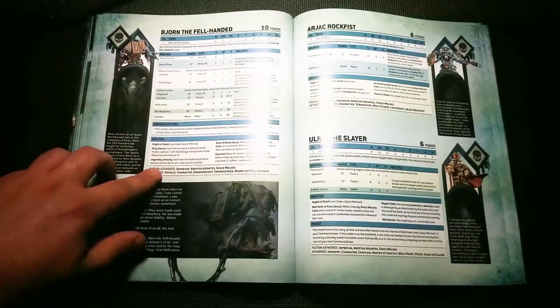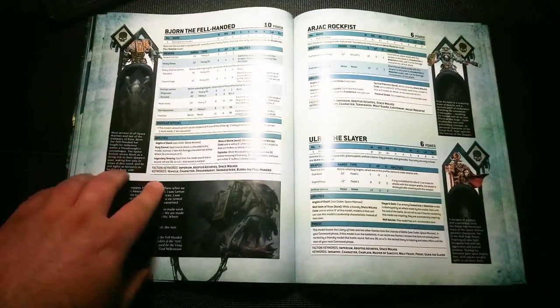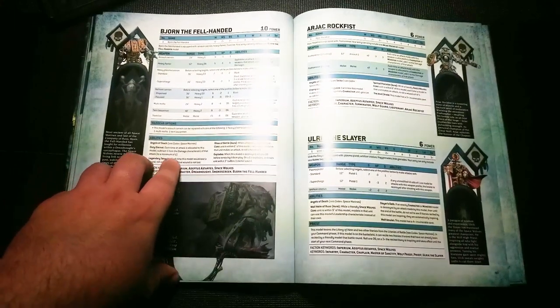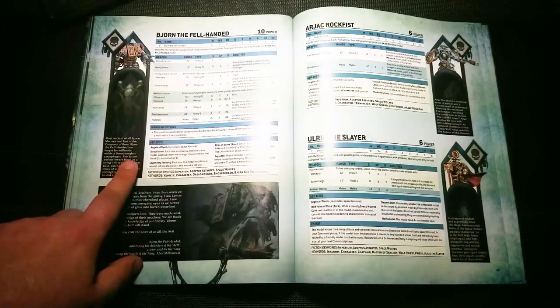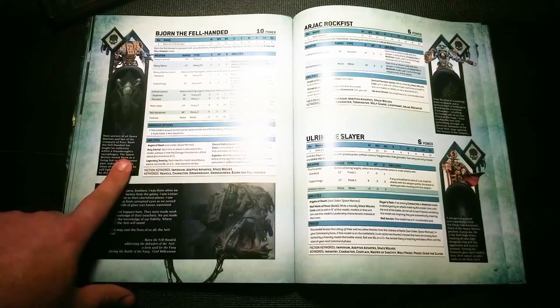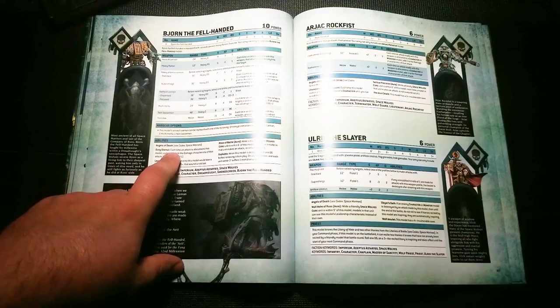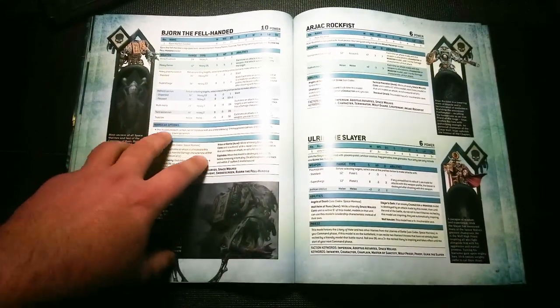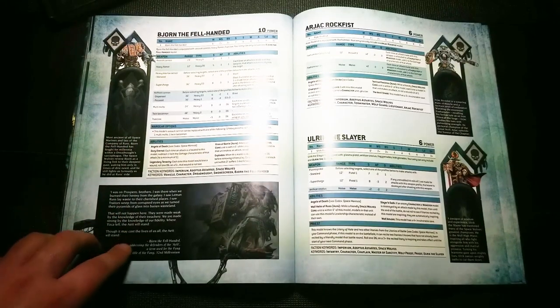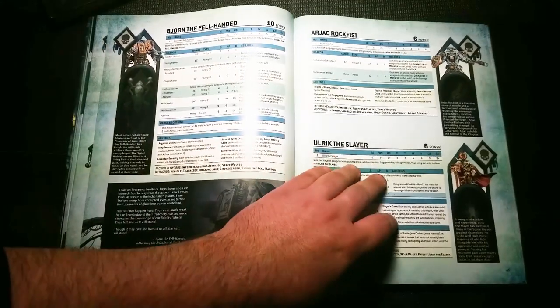Bjorn the Fell-Handed, note that he did gain the Duty Eternal rule, so incoming damage is reduced by one to a minimum of one. That's going to be big on a T8 character that can't be targeted because he's a character. Targeting works differently now too, but I think this is going to be really interesting. I don't know, we'll see how he plays out. I always love putting him in just because he's such a cool model.